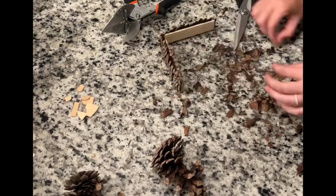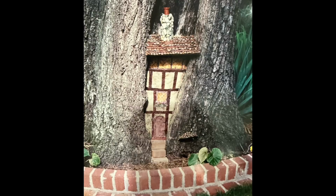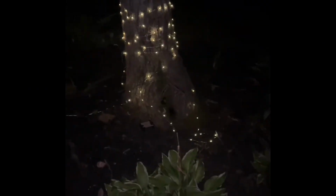One funny thing about this roof is that after I made it, I showed it to my mom and she said, oh my goodness, that looks exactly like a fairy garden that you made with your grandma when you were little. She sent me a photo and here I was thinking I was being very creative and original using pine cone shingles, but turns out I must have subconsciously done it because my grandma did the same thing when we made this fairy garden together when I was a kid.